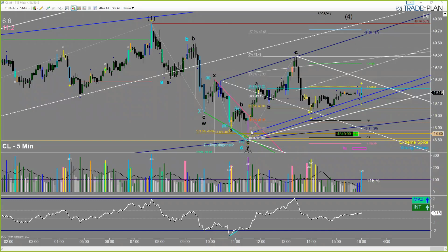So if we're thinking this is a major swing low, and it looks like it is, and I bought it, we've moved up off of it, made another higher low, the gap out of something like this will tend to be in favor of the trade. So it's worth the risk to me.